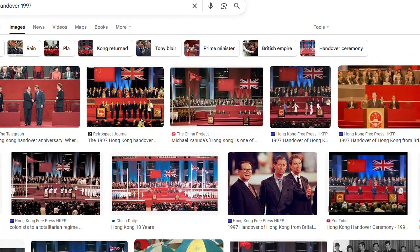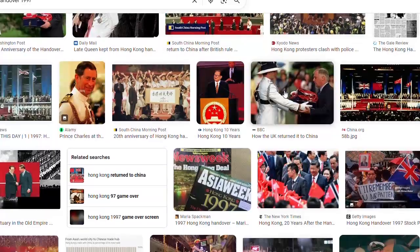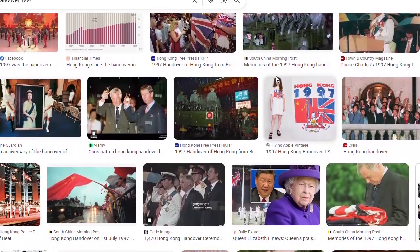The Hong Kong Convention and Exhibition Center was built on reclaimed land and hosted the 1997 handover ceremony from Britain to China.